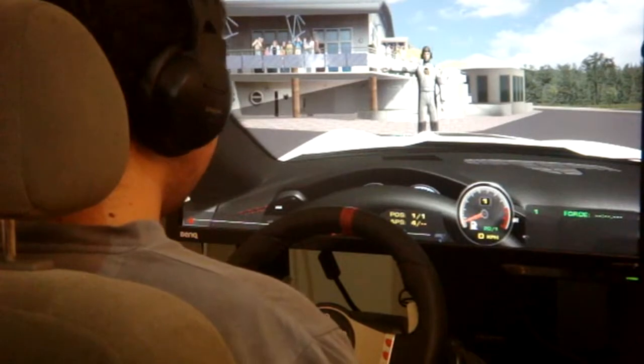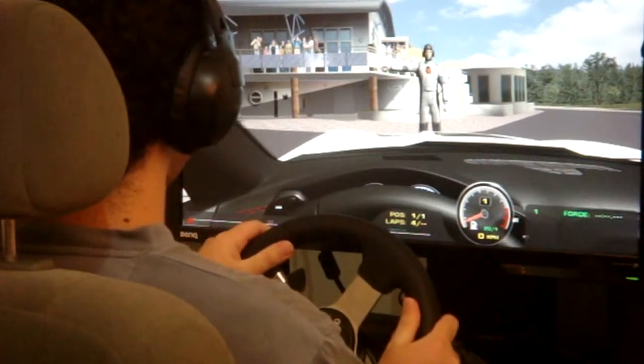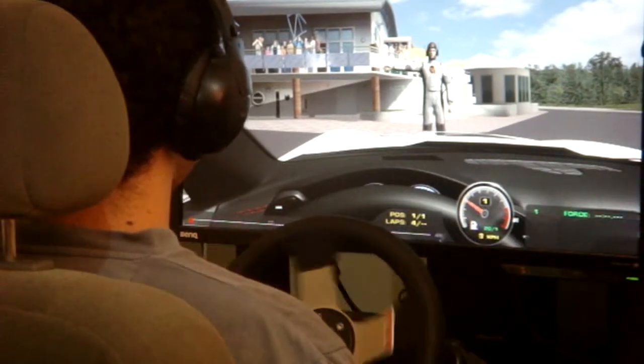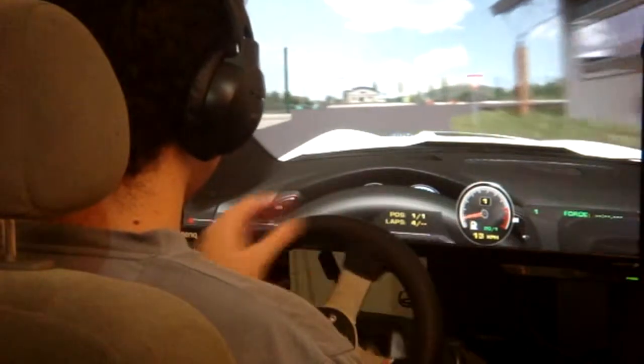And it's all going to be driven by this fool here. I'll probably crash a few times. Let's hope I don't die virtually. And let's hope for the best.